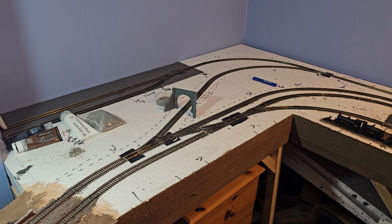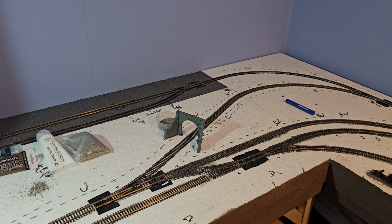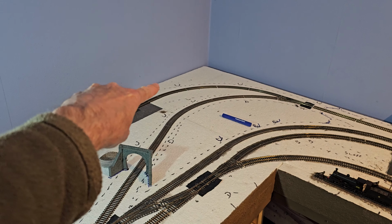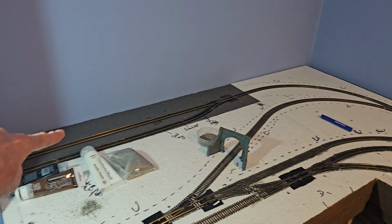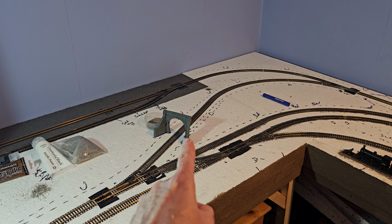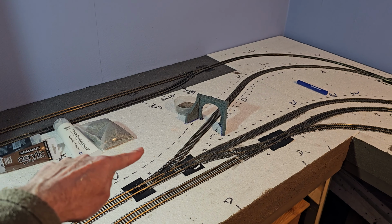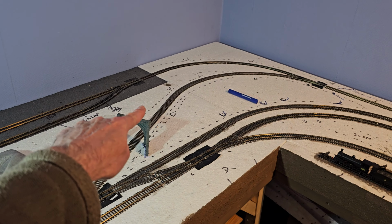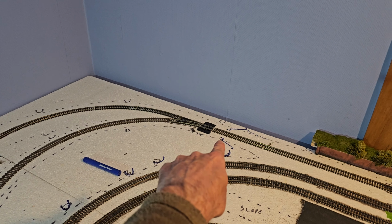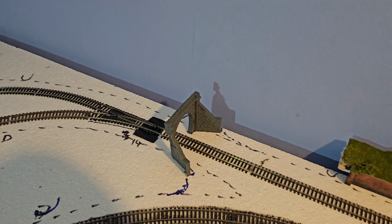This last section I'll be starting work on soon. I've actually had a wee bit of a change of plan. If you remember, I was going to have a tunnel mouth about there, so trains would come round the shuttle and disappear into the tunnel there, just to hide these two sidings. You can see I've positioned this tunnel mouth here, so this is what I'm now planning. So where I was going to have a hill just coming down there, I'm actually going to have it come across. So all this section here, up to those blue lines there, that's where the other tunnel mouth will be.